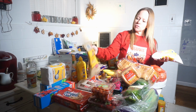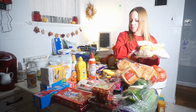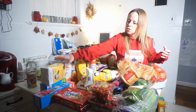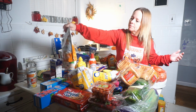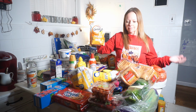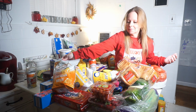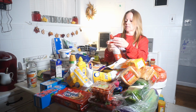All right, so here we got brown sugar, white rice, that's not baking, and powdered sugar, and sugar. And then big baggies, little baggies. I'm not sure how many I need.